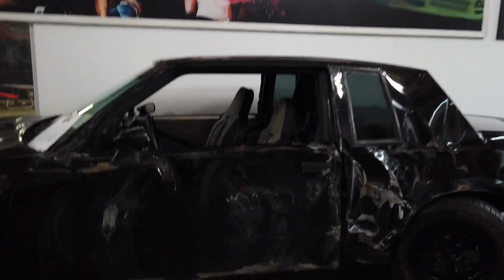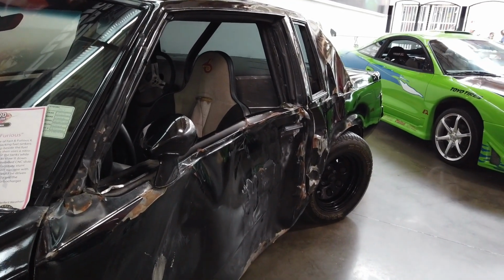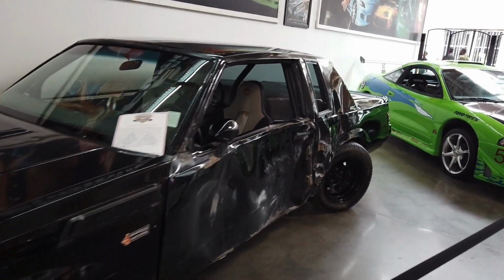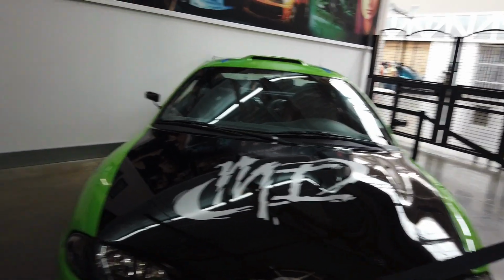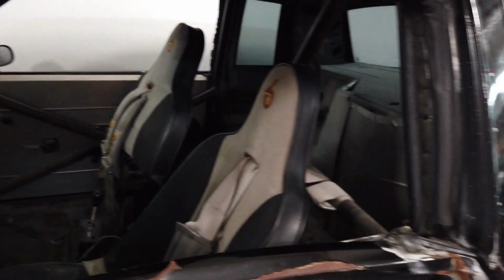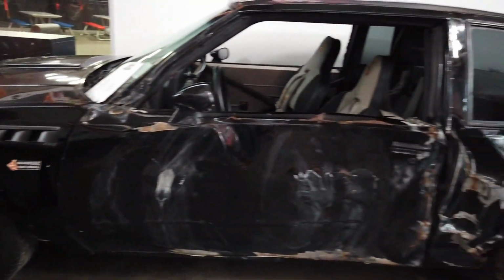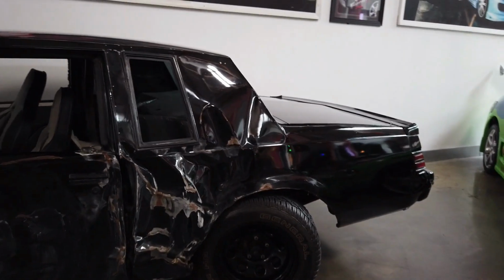You can see right here, the wrecked up car. This is the 1987 Buick from The Fast and the Furious. This is a stunt car from the opening scene of Fast and the Furious. Let's check out inside. You can see how they basically stripped it of everything. It's all crashed up. That was from the opening scene. Very cool to see it.